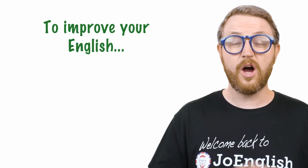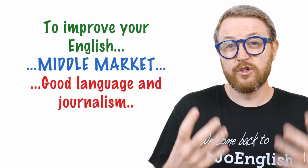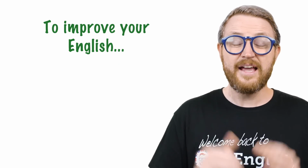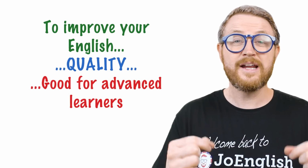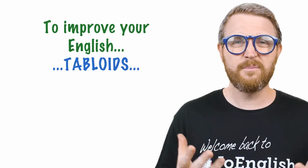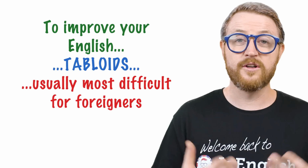Of all of these newspapers, to improve your English, I would suggest the middle market newspapers because the language they use is good. The journalism is generally good in these newspapers, but the language is much easier to understand. If you go for the quality newspapers, these are good for very advanced learners because they use lots of really detailed and unusual vocabulary, which is great if you're at a high level. And funnily enough, the tabloids, the gutter press like The Sun, are usually the most difficult for foreigners to read.